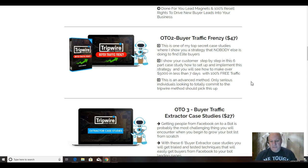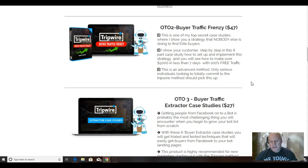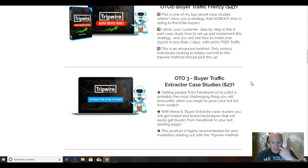It's an advanced method. Only serious individuals looking to totally commit to the Tripwire method should pick this up. So if this is just, oh, I'll have a look at it, and I'm not sure whether it'll work or not, or I don't really have the time to spend on this Tripwire method, then probably this upsell isn't for you. If you really like the look of it, you've had a look at the first couple of upsells, and you think this is a method you'll really concentrate on, then go for this, because it'll work if you're prepared to put the effort in.